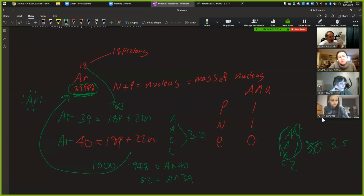So when we look at that carbon number and it says 12.01, what that's telling you is if you were to just grab a carbon atom and check its mass, almost every time you did, the mass would be 12. But sometimes it's going to be bigger than 12. And how do I know that? Because the number is not exactly 12. It's a little bit bigger than 12. So some have a mass of 13 and some even have a mass of 14. Does that make sense?